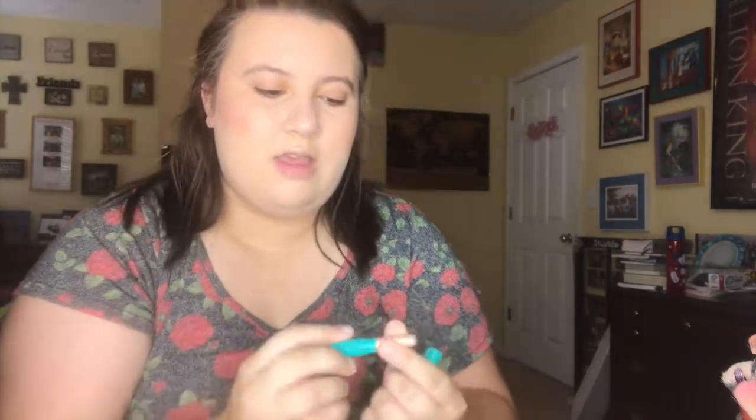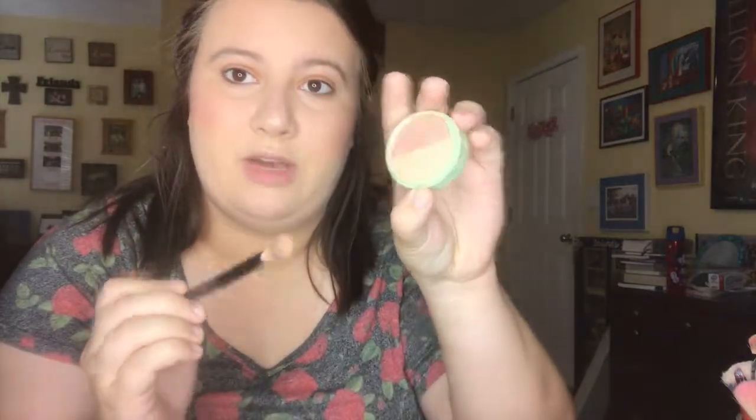Next I'm going to go in with my Thrive Cosmetics highlighting stick, and I'm going to highlight my nose with it. And then my Cupid's bow. And a little bit on my nose. And then I'll go in on my nose, just top it with the highlighting powder. Just top it a little bit right there.